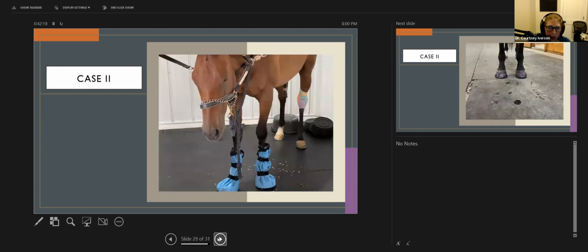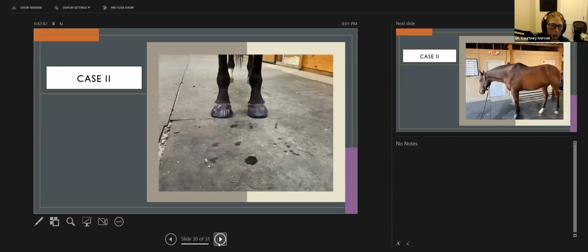We spent a lot of time rehabbing him. We were soaking his feet with Clean Trax to try to get the white line addressed. He had a secondary complication from the surgery of the collateral ligament injury, where he had a deep suture infection. So that was the wound and everything that we were trying to wrap and heal with the laser.